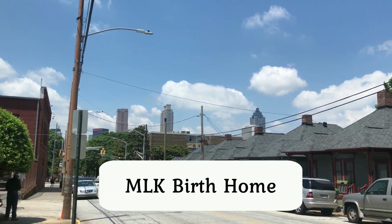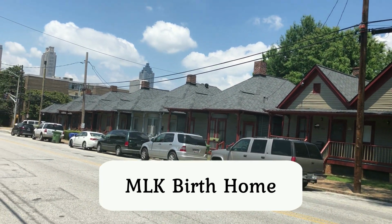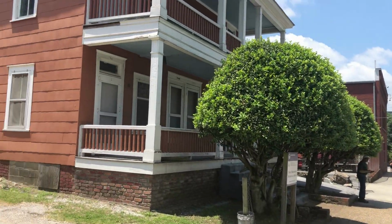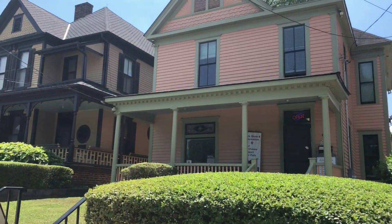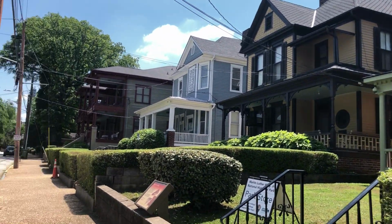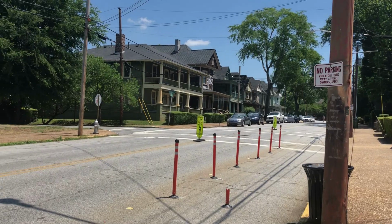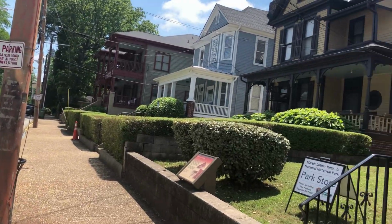Everybody, look at the beautiful Atlanta skyline. Look at these shotgun houses. Look at these neoclassical plantation style homes. Look at these Queen Anne, folk, Victorian era homes. You see more of these homes along the way across the street. What a beautiful street. And guess where we are?